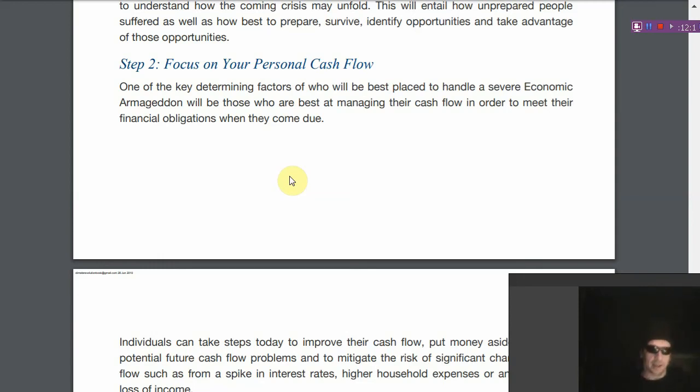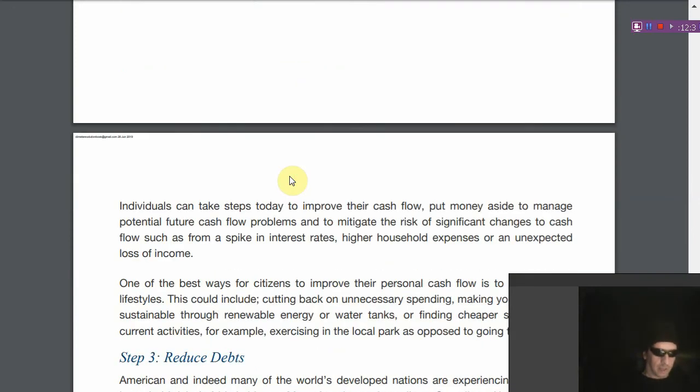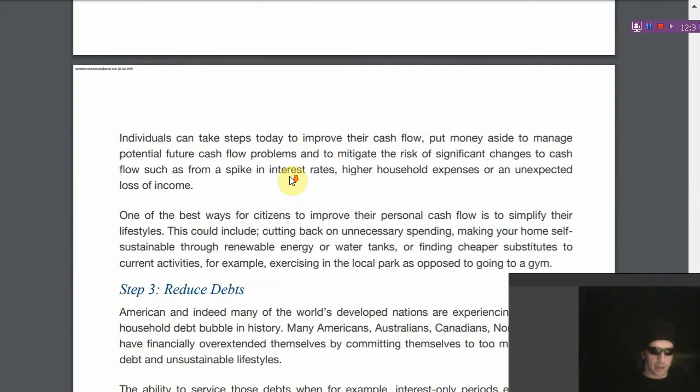But in any case, one of the key determining factors of who will be best placed to handle a severe economic Armageddon, where inflation is happening all around the world, and food shortages are at the same time, and tariffs are idiotically being applied by the U.S. government. Individuals can take steps to improve their cash flow, put money aside in precious metals, for instance.